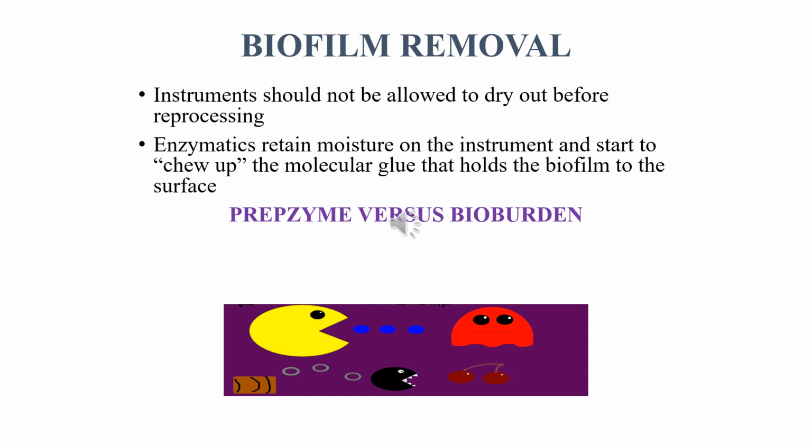Anyway, I digress. So this shows the enzymatic solution, which is our Prepzyme, chewing up the molecular glue that attempts to hold the biofilm to the surface. So when we spray the Prepzyme on our instruments, it keeps them moist and prevents them from drying out.